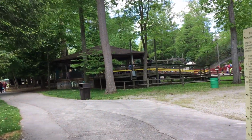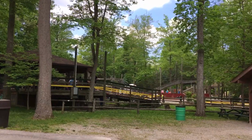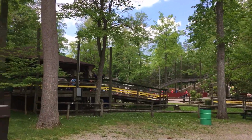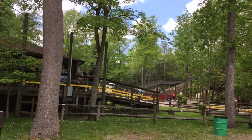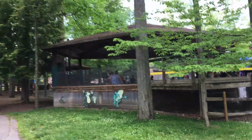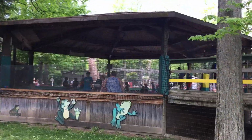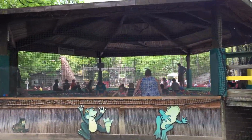And we're actually starting at this particular entrance right here, but there are 3 different entrances to the park that you can use. And there are parking gates, and you actually pay for your admission at the parking gate. So once you get into the parking lot, you just walk right into the park.